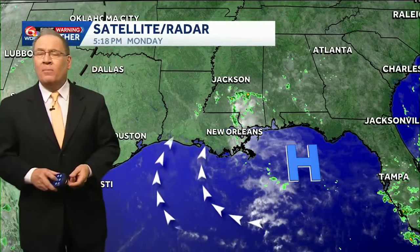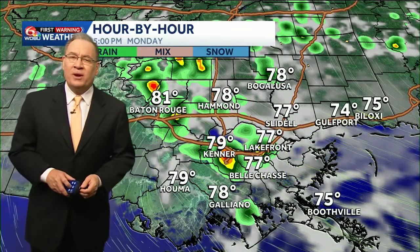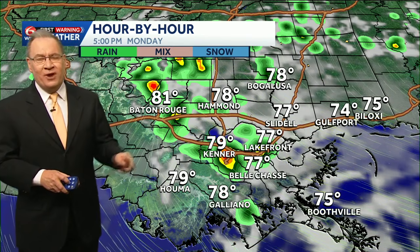And the weather map is not going to change much over the next few days. High pressure is going to be bringing in more moisture from the Gulf. So showers are going to be something that we consider all the way through Thursday with a chance for rain probably going up just a little bit more by Friday.